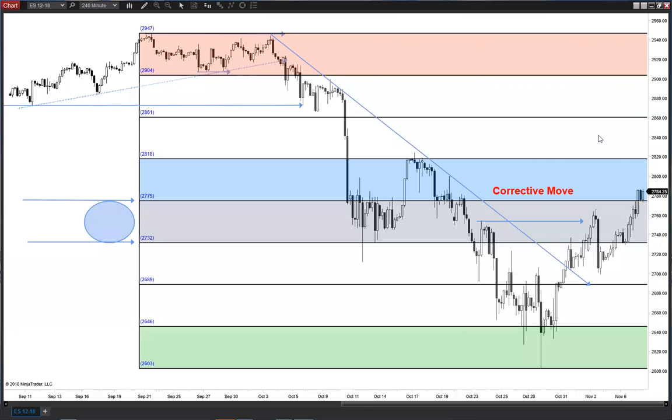Now, this is the corrective move, right? From the high down to the low, and now the bounce move, and we've held the 2,700. Obviously, this 75 is a very important marker based on this range. So the 32s we talked about yesterday basis this range are intact and support for now. And we've been able to get up into the next box. And so this is really our resistance box for now.